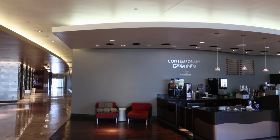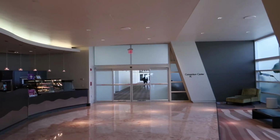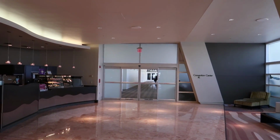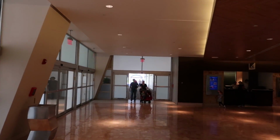So here we are back at Contemporary Grounds. Check-in desk is over here. The convention center is over here, and this is just a different entrance. And like I said before, there is a convention going on over there, so I'm not going to go over to the convention center. But we are going to turn and head in this direction over to Bay Lake Tower.